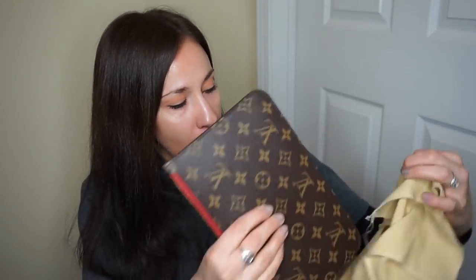They're the same size if you buy the MM and the GM, but if you buy the PM, it is smaller. But mine is with the cherry interior because I couldn't find the Pivoine interior until, of course, after I bought this one and then it became available, but I didn't need to. So anyway, I've had this one, oh my gosh, for so long, and mine has held up so well.